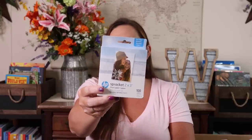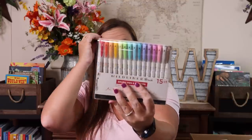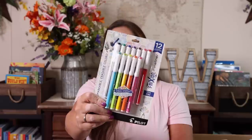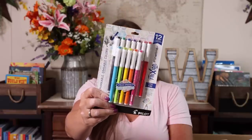More sprocket paper for our HP Sprocket photo printer. When it goes on sale, I buy the 100 packs. Some of my favorite highlighters, so the mild liners. My absolute favorite erasable pens, the Frixion Fine Liners. I get a new pack every year for back to school and every year at Christmas time. Kevin always buys me one because these are my favorite and I use them like crazy.